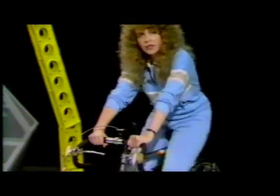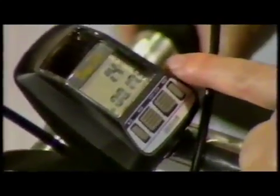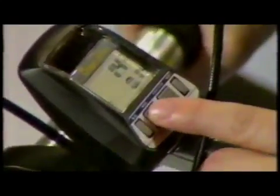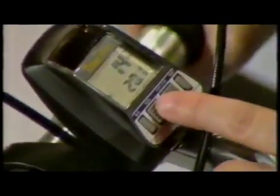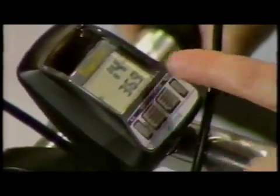If you're out riding and you're interested in finding out about how well you're getting on, then one of these can be very useful. It's a new kind of speedometer and it gives you all sorts of information. Your current speed in kilometres an hour, like this. It's got a stopwatch here. There's the distance travelled so far. There's the average speed. And there's the highest speed I've managed so far.